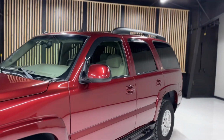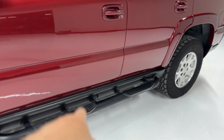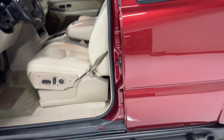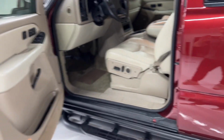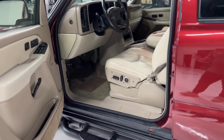The top rack was also painted. Like I said, everything that's black on this truck was removed and painted, besides the actual side steps, but the molding and all that was. The interior was just something for me. I'm big on interiors. That's where you're obviously spending most of your time. So I wanted this thing to be as perfect as possible.